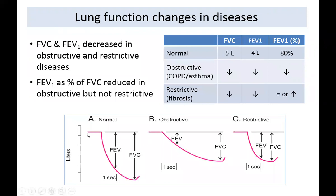And if you look at the pictures, this is what you'd see. This is normal. This is obstructive. So forced vital capacity is lower here, but the FEV1 is greatly reduced in terms of percent, and this is exaggerated. It's usually not quite that much unless you have some very severe disease. And then this is restrictive. So they're both decreased, but the FEV1 as a percent is not changed.